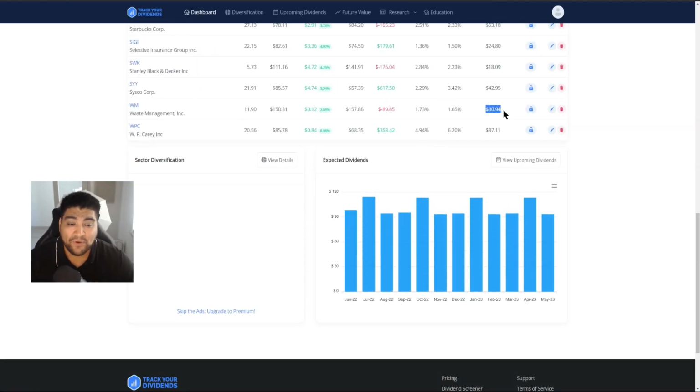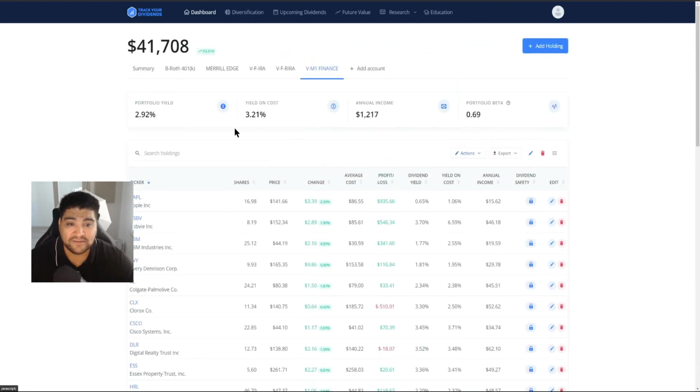And I didn't see what the dividend amount was prior, but we're at $30.94. If we head back up to the top, we're still at a portfolio yield of roughly 2.92. Our yield on cost went down by 0.01%, from 3.22 to 3.21%.